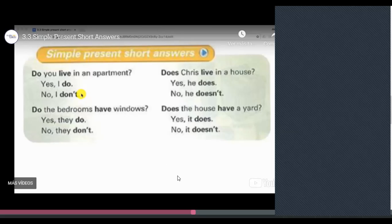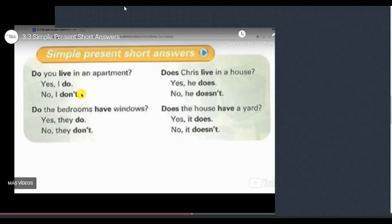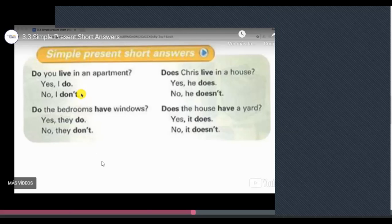Te voy a dar una oportunidad más. Repeat the question, Alba. Do the bedroom have curtains? Yes, they do. Excellent. Yes, they do. Es importante identificar el sujeto. El sujeto es plural, el sujeto es singular, right? Es tercera persona. Ahí vamos. Nivardo, you have a question for him. Go ahead. Practice your English. Be my guest. Yes.